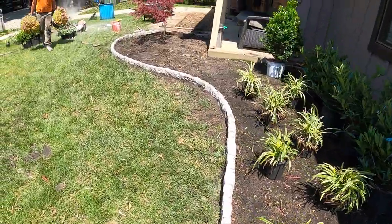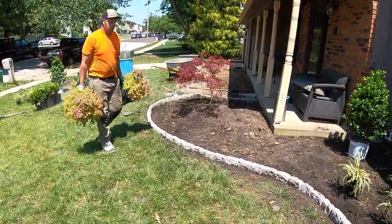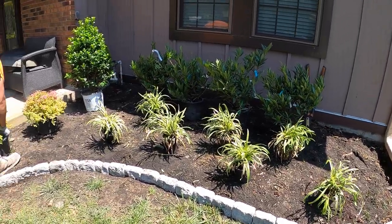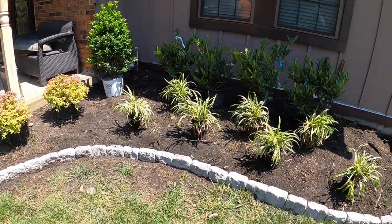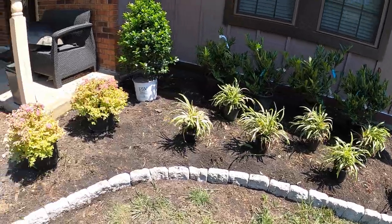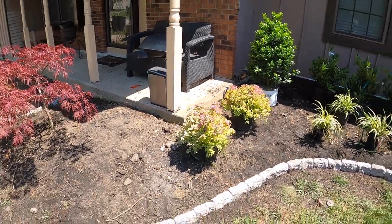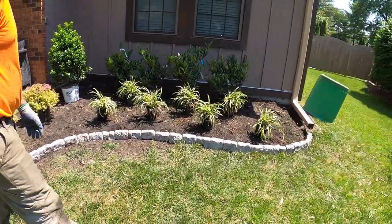Nice front little hardscape project. Look at all the beautiful colors. So LaRope's gonna pop some purple. Got some, what is that, pink spirea? Yep. Got some pink spirea in there.